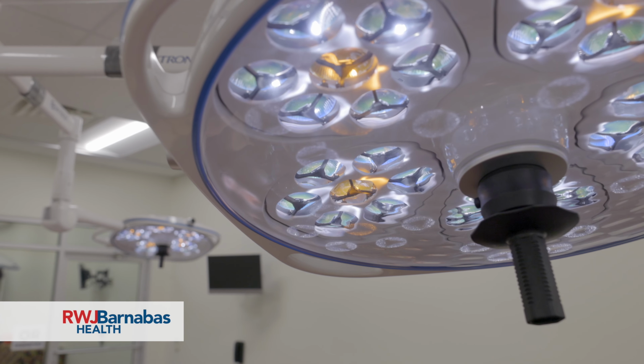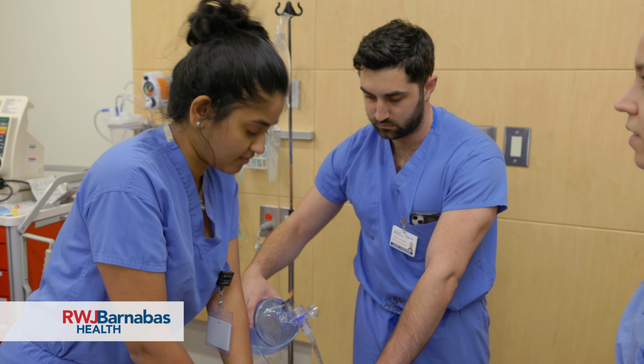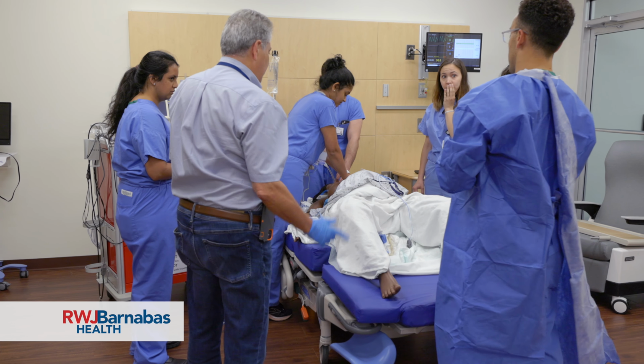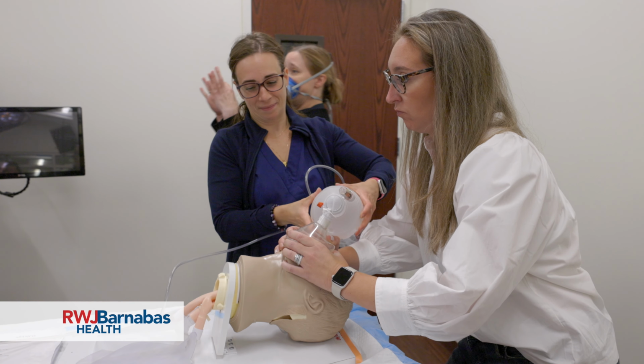Additionally, the SimMan 3G affords the opportunity to practice the very high stakes, high stress situation of a patient cardiac arrest. Now we can immerse the students and the faculty in doing the procedure, being in the moment without any risk, and make sure that we can do it again and again.